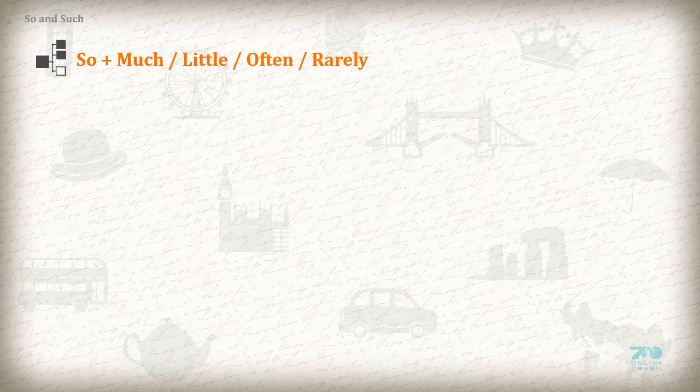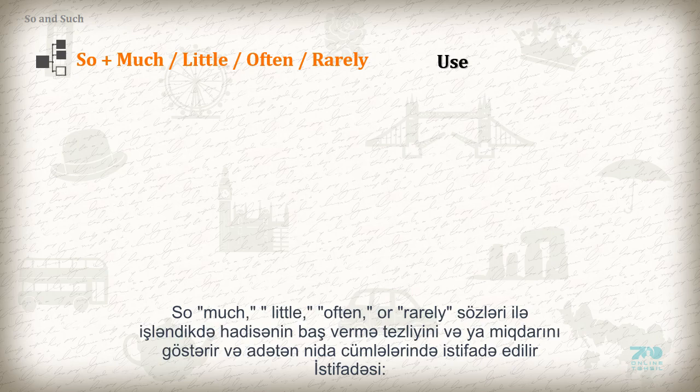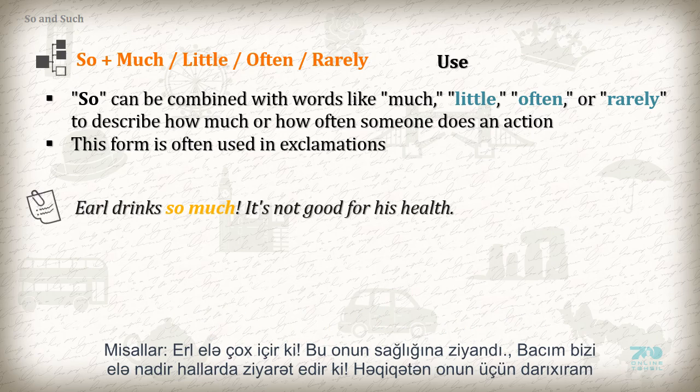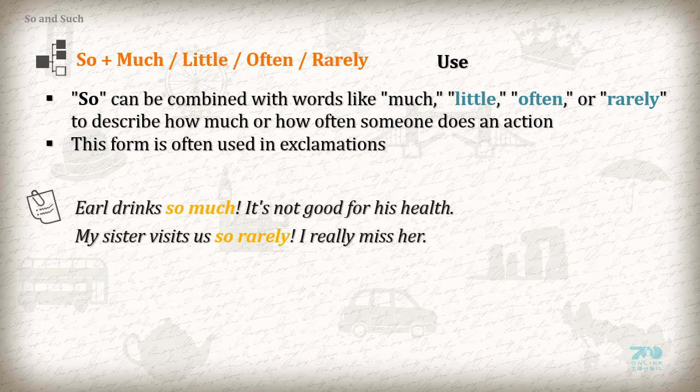So plus much, little, often, rarely. Use: so can be combined with words like much, little, often, or rarely to describe how much or how often someone does an action. This form is often used in exclamations. Examples: Earl drinks so much. It's not good for his health. My sister visits us so rarely. I really miss her.